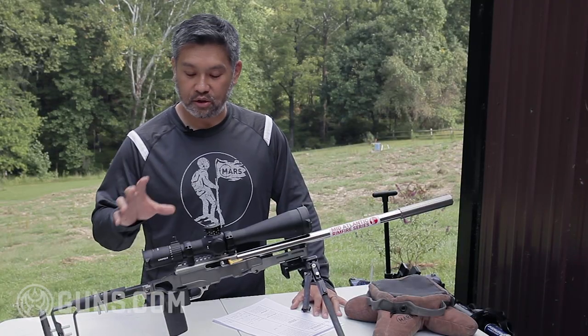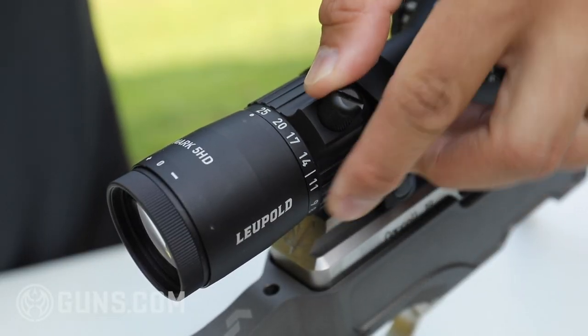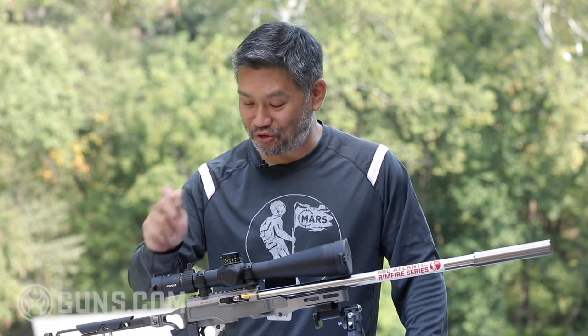Part of the zoom feature that we're just talking about is that it comes with an integrated throw lever. There's a little knurled handle here that you can screw in or screw out, and that gives you a little bit more purchase so that when you have to zoom in and out, it's easier and you don't have to go aftermarket. Pretty much everybody nowadays gets some kind of aftermarket throw lever for their zoom dial. This one comes with it, so you get a little bargain right there.